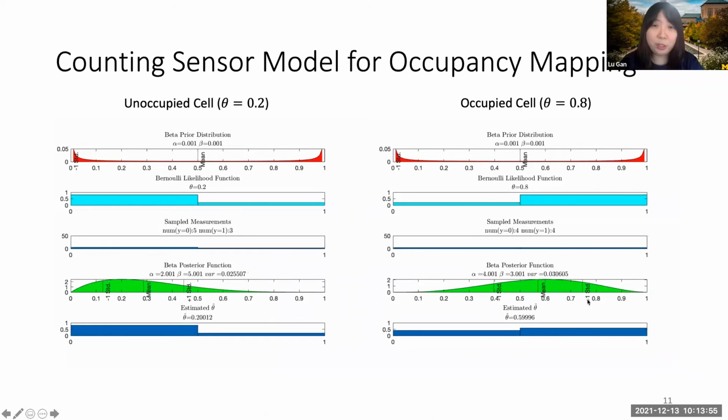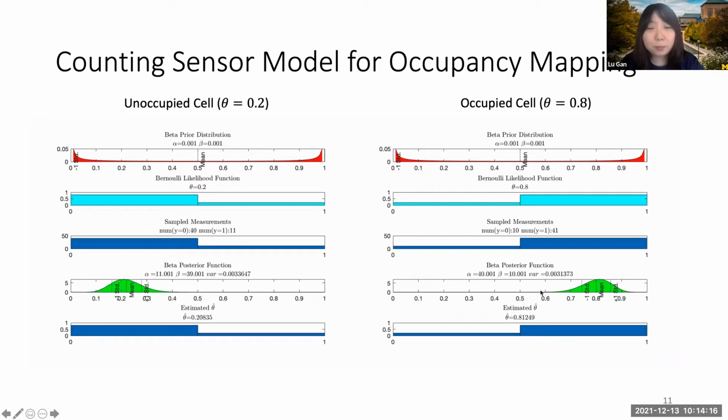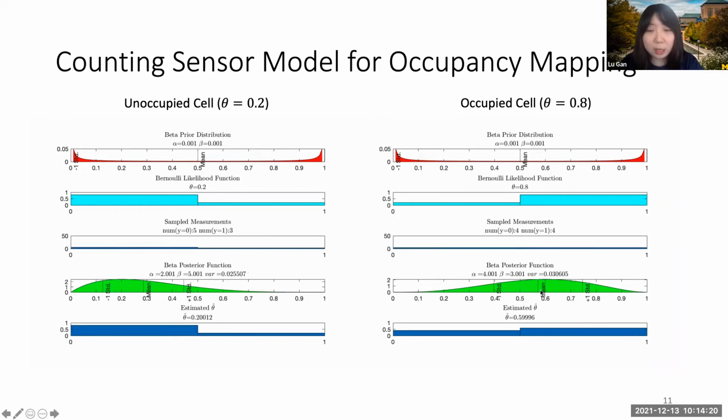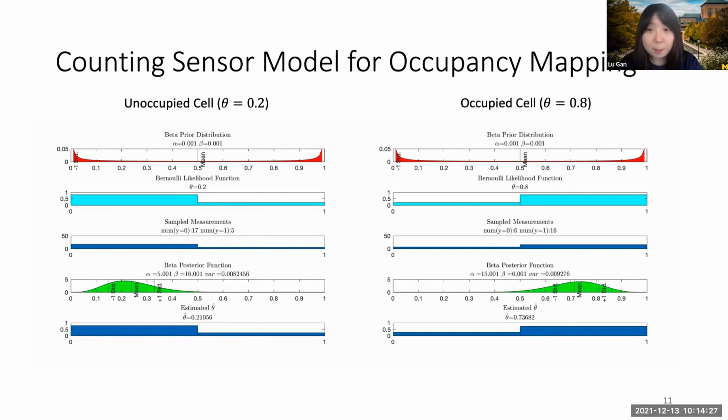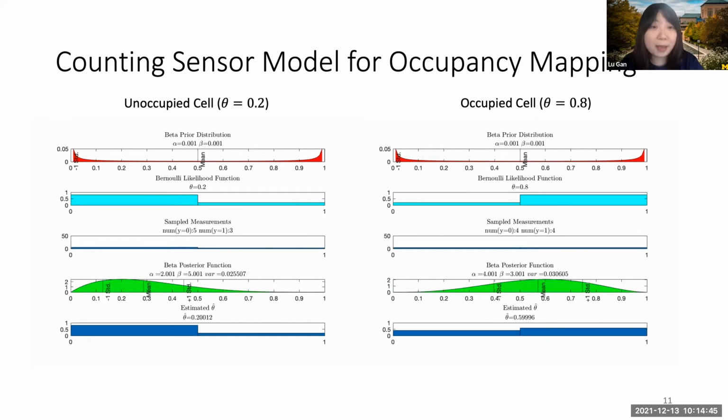And here is a simulation example for the distribution of an occupied cell and an unoccupied cell. For the two cells, we're sampling from the ground truth occupancy probability as measurements. And we place a beta prior distribution with the PDF concentrating on 0 and 1. As you can see, when the model integrates more and more measurements, the beta posterior distribution is gradually shifting to the correct estimate. And the uncertainty of the estimate is decreasing. We show this by incorporating one measurement at a time, but in real application, the computation can be done very efficiently in batch.